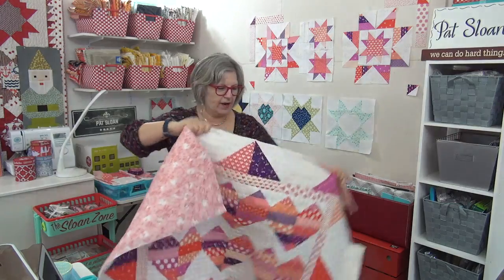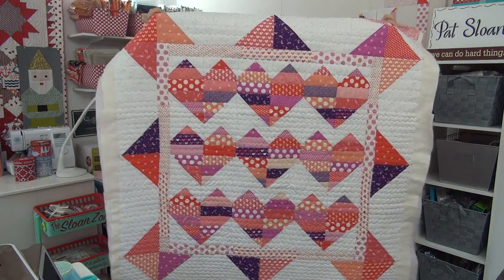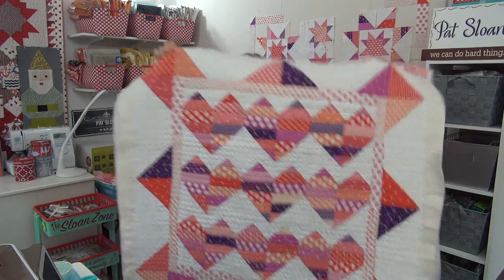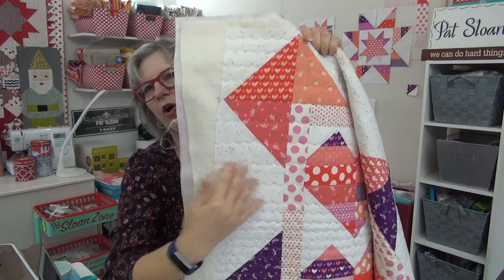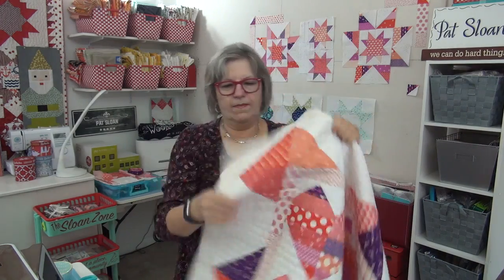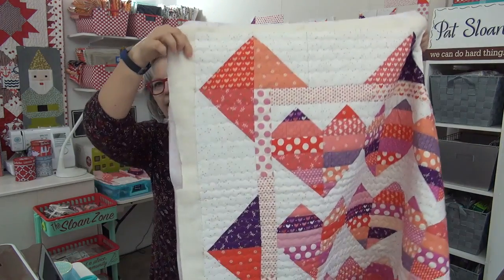I just used those pieces, and now I am almost done with the wave stitch. So here it is. I'll turn it sideways, maybe you can see the wave stitch. And up close, what I did in one section was basically using the lines of the heart, going across the lines of the heart. And that's from this part up, whether you can see that well, how much is quilted.